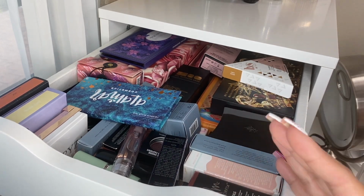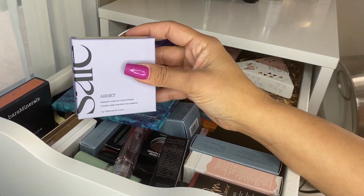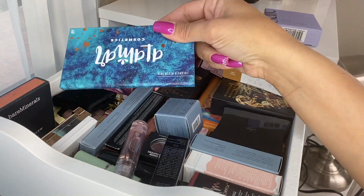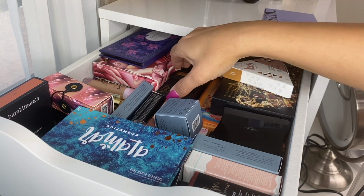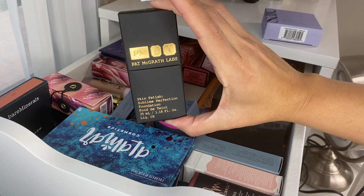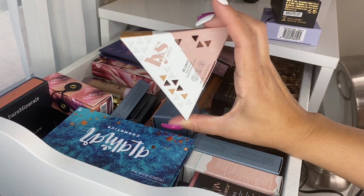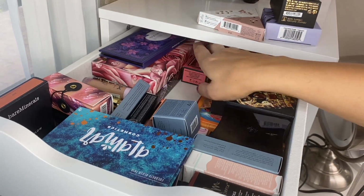There are a few things that I know for sure I want to try. Number one would be the Air Set Powder by Say. I really want to try this guy, so I'm going to pull this guy in. I also would like to try, let's see, the Pat McGrath foundation. I might have to use darkening drops, but that's fine. I'm going to pull this guy in. I am definitely pulling in the LYS No Limits bronzer. This is in the shade Motivate. I picked the shade Motivate up.